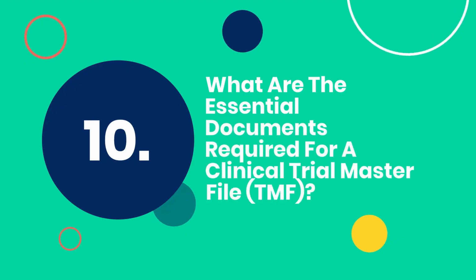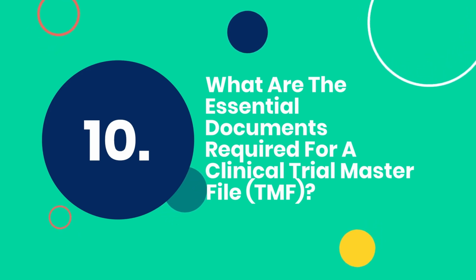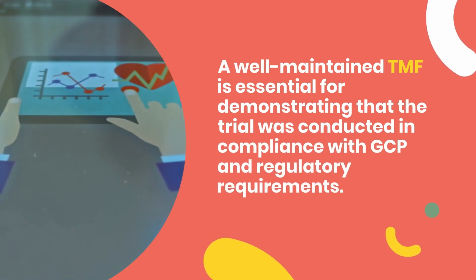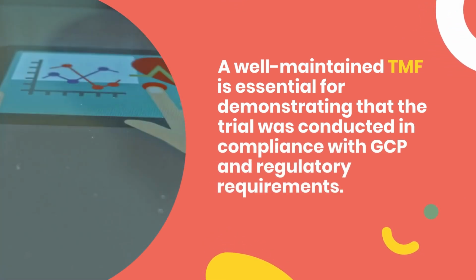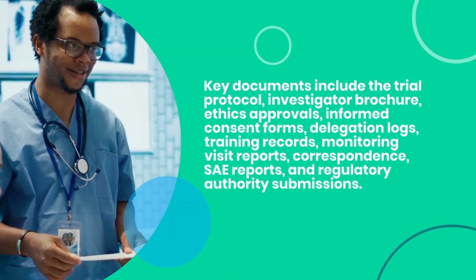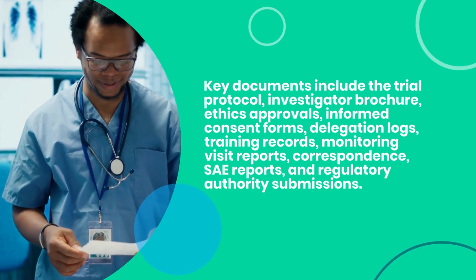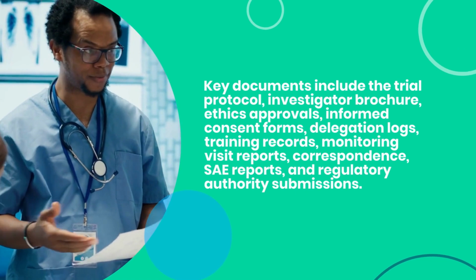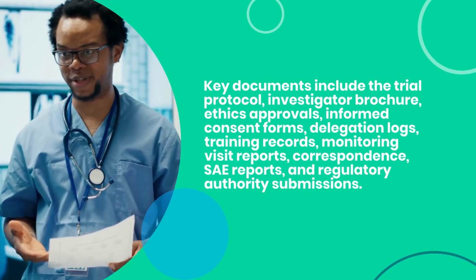10. What are the essential documents required for a clinical trial master file, TMF? A well-maintained TMF is essential for demonstrating that the trial was conducted in compliance with GCP and regulatory requirements. Key documents include the trial protocol, investigator brochure, ethics approvals, informed consent forms, delegation logs, training records, monitoring visit reports, correspondence, SAE reports, and regulatory authority submissions.